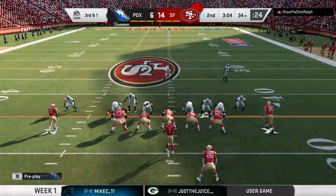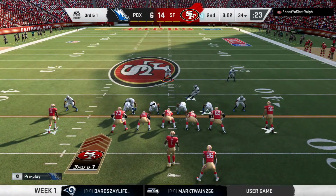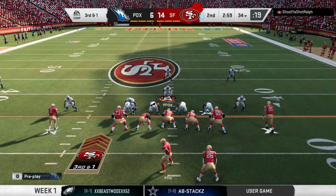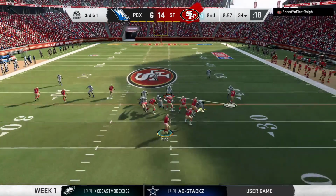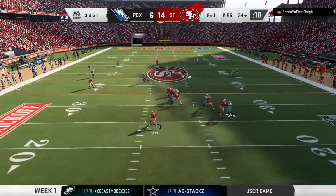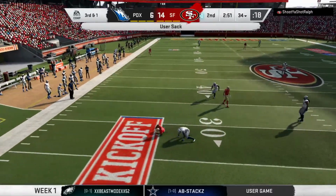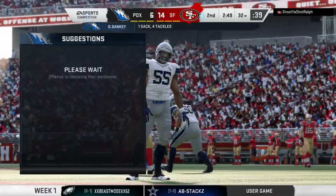Here we go. It's Pittsburgh. Here's King from the gun on 3rd down. Steps away to his left, and he can't escape, and down he goes.